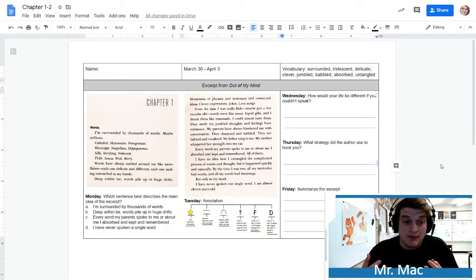So for example, maybe you don't know the meaning of some of the words like cathedral. You put a question mark there. What does cathedral mean? Write an F next to the facts to distinguish between facts and opinion. I know that this chapter ended with a surprising fact. Lastly, you're going to look for a detail that supports the topic. So what detail supports the fact at the very end of the chapter?